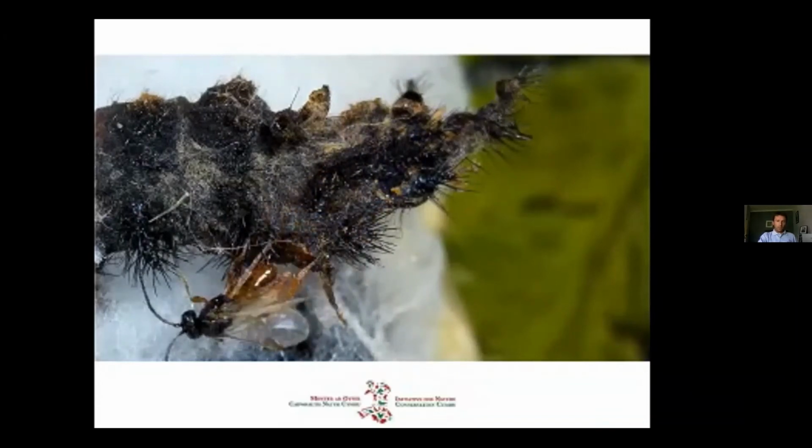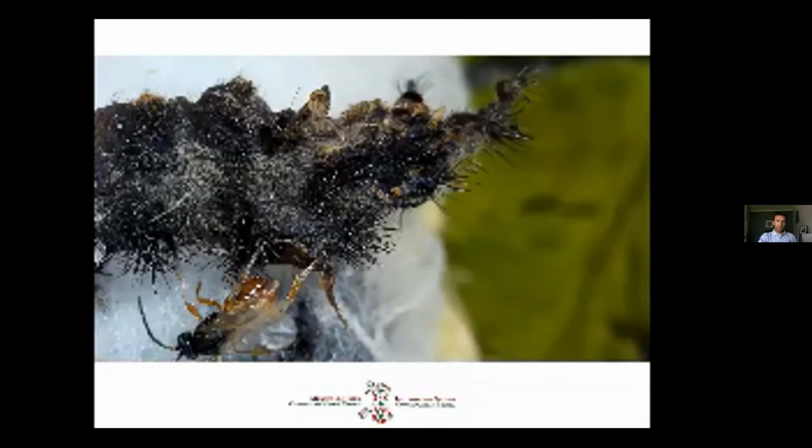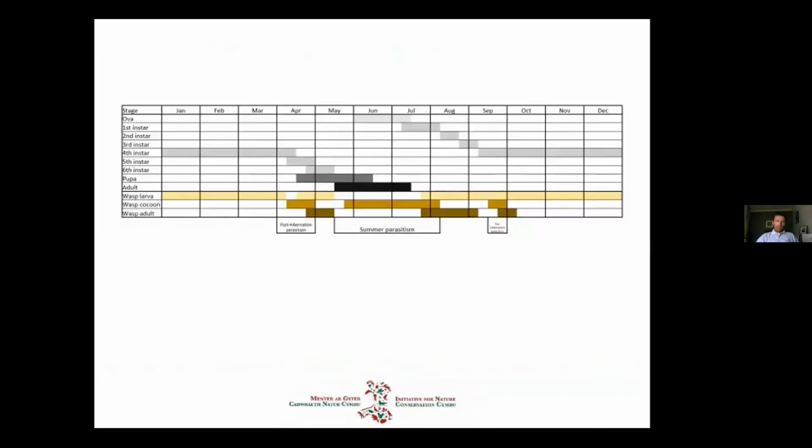So that was taken through a microscope to give you some idea of scale. I've got a photo later on with it next to a hand, but really, really tiny. And each generation of caterpillars, one of the reasons they have such an impact on Marsh Fritillary populations is that for each generation of butterfly, the wasp itself can have 3 generations.